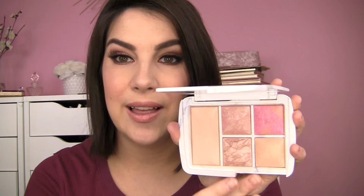A little bit of a follow-up on my Hourglass palette here. It's the Ambient Lighting Edit Surreal Light palette. I used this quite a bit right around baby time, and so enjoyed most of what's in here. My absolute favorite parts are the blushes and the bronzer, and I'm wearing those today. Also, I do like this powder over here, which is what they call the finishing powder, I guess, in Surreal Light. That really does have a nice finish on the skin if you're looking for something that's not completely matte. The one thing that I just don't love about this palette is the highlight. It does have some glow, but everything in here kind of has some glow.